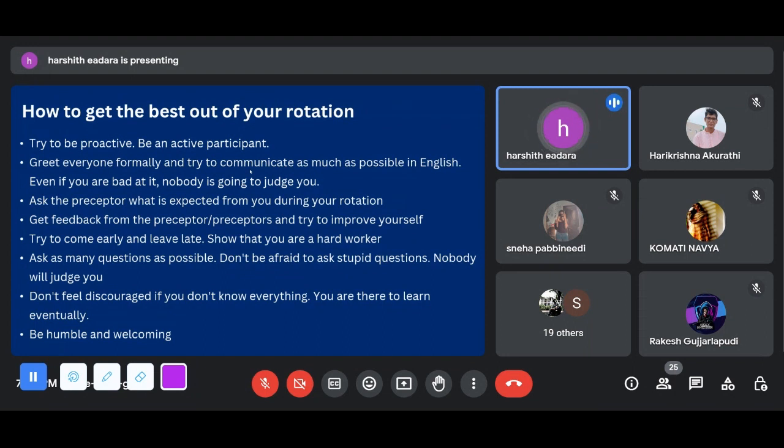Before you start your rotation, go and ask the preceptor what is expected. What are the expectations? What does he want you to do? What does he expect from you? Ask him beforehand. You'll get to know what he's expecting, and try to reach the expectations. You can't do that in one day, so try to reach it in a short period of time.